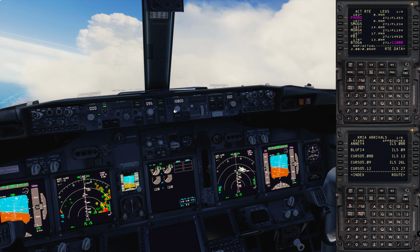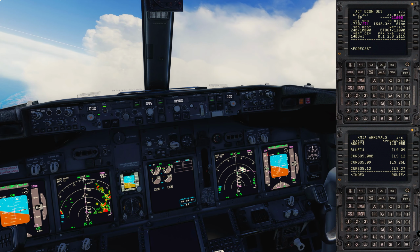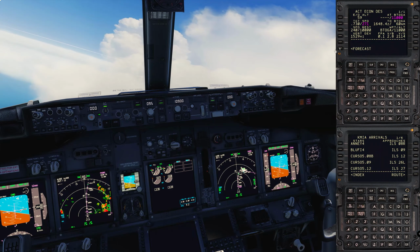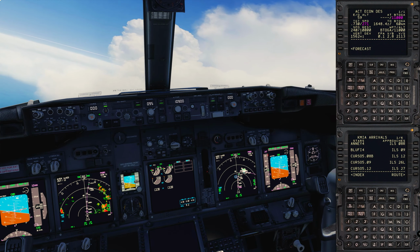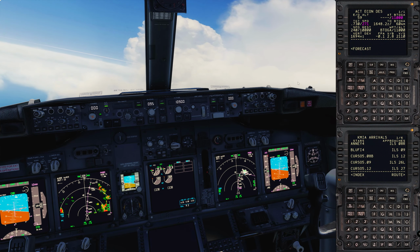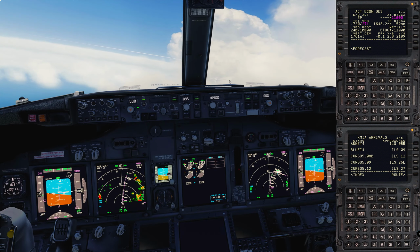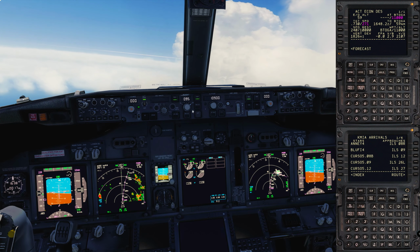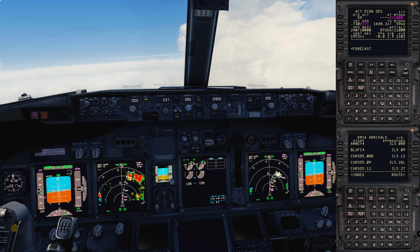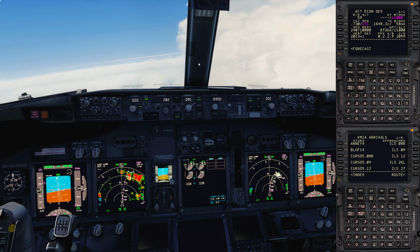Miami Center, Delta 597 climbing through 4600 for 5,000. Delta 597, Miami Center, radar contact, proceed direct Headley, climb and maintain flight level 220. Climb to 220 and proceed direct to... What was that for Delta 597? That'll be Headley. Proceed direct to Headley for Delta 597, roger that.